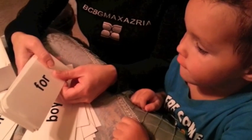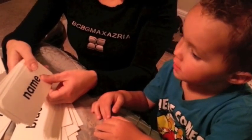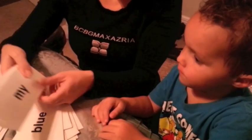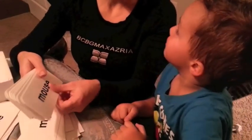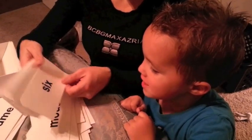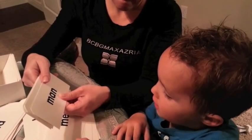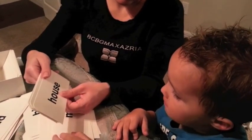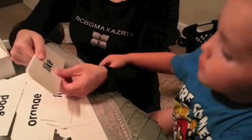Boy. Four. Black. Blue. Nest. Name. My house. House. No, look at the first letter. No, it's true. Six. Go. I don't know. Girl. Four. Green. Me. And. Man. House. That one's house. Orange. Three. Ten. Purple. Two. Okay, then.